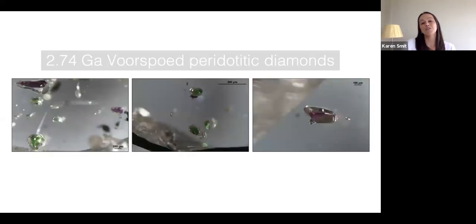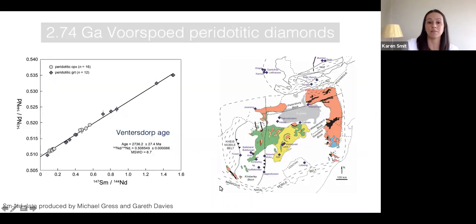Okay, so now moving on to the next oldest age, and these are the diamonds from Finsch. These are actually images from Finsch, and they do have silicate inclusions. These are some beautiful pink-purple garnets and chrome diopsides from the peridotitic suite at Finsch. And these are 2.74 billion year old diamonds.